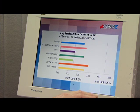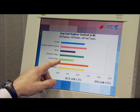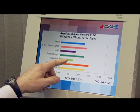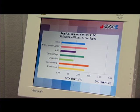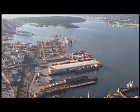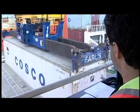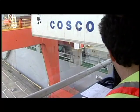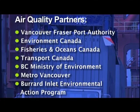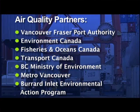The world standard for shipping is that it should be less than 4.5% sulfur content in the fuel. The average of all the ships is about 2.7%. In fact, it's sort of centered on the 1.5% to 2% area, with the maximums being about 3%. The Chamber will use these figures to create a baseline against which future air quality programs can be measured. But an emissions inventory is only part of the solution. The Vancouver Fraser Port Authority and its many partners are actively pursuing initiatives on land and sea.